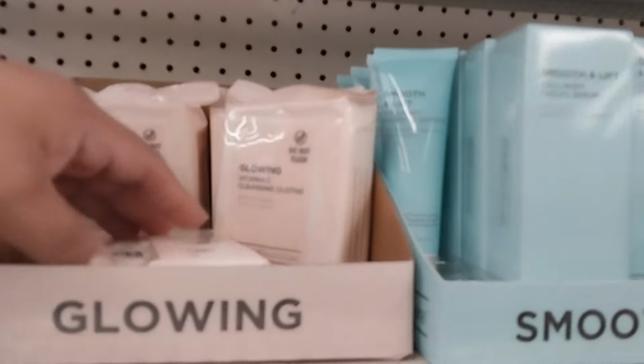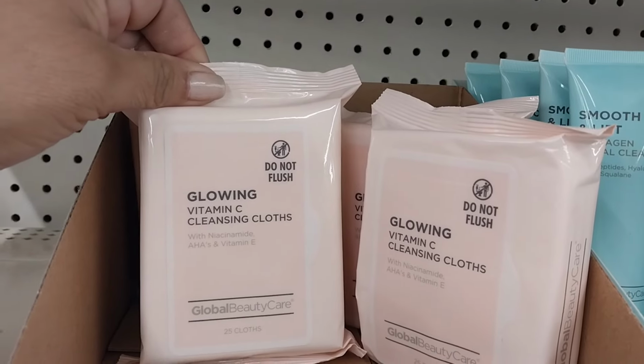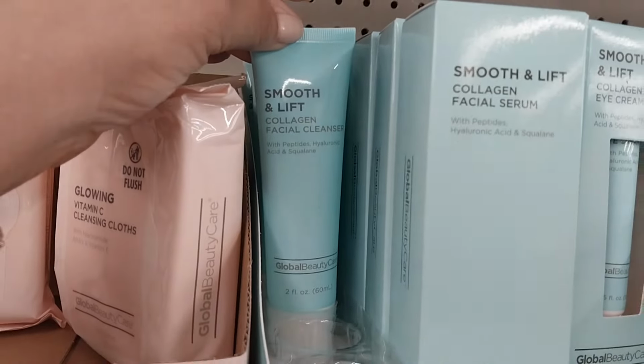Okay, and they have what everybody is talking about. They have the cleanser towels glowing with vitamin C for $125. The small lift collagen.